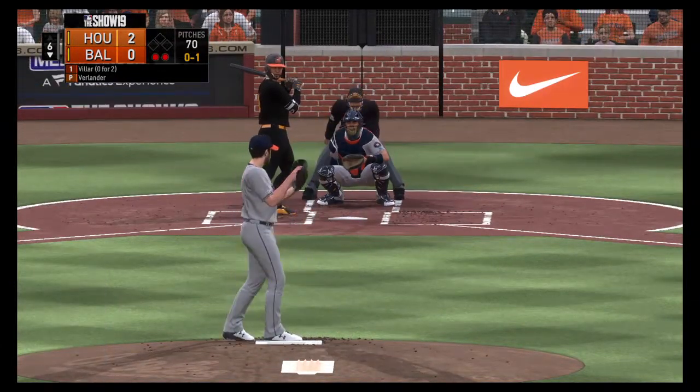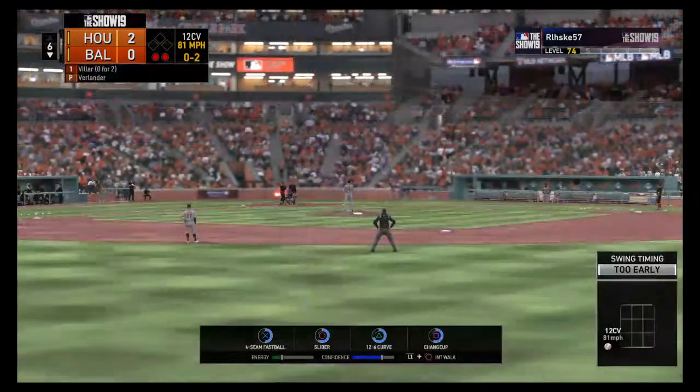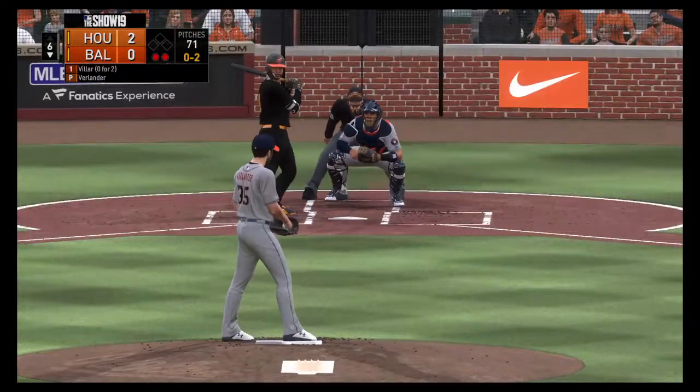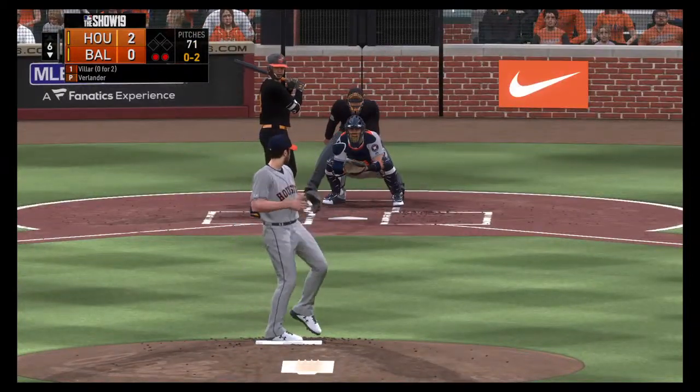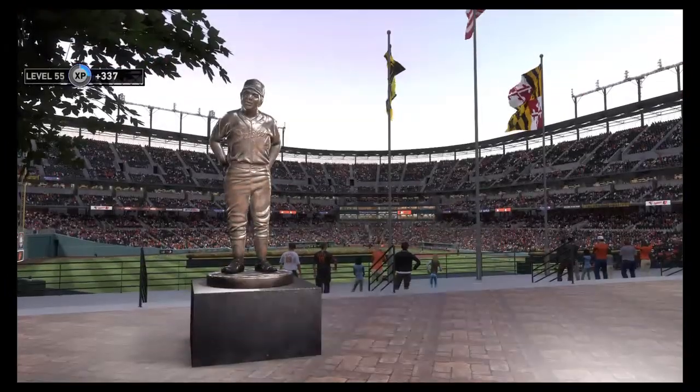I don't know what it is. I don't know if it's his windup. I don't know if it's just flat stuff. But he's getting a lot of swings outside the zone, and he's having a big game. And he will strike him out. 10 now in the ball game, and the inning.